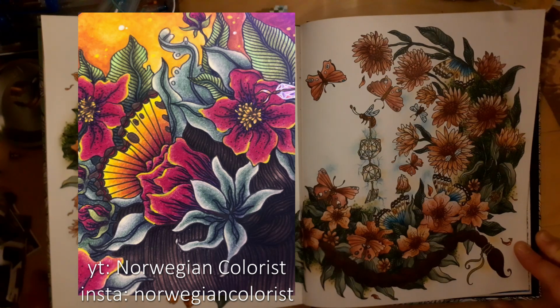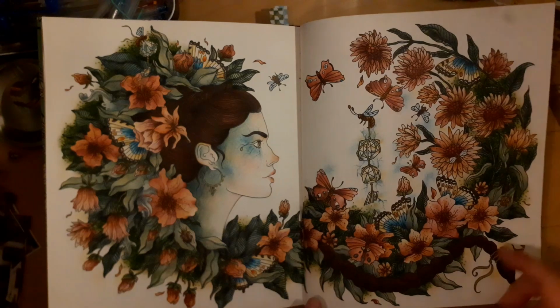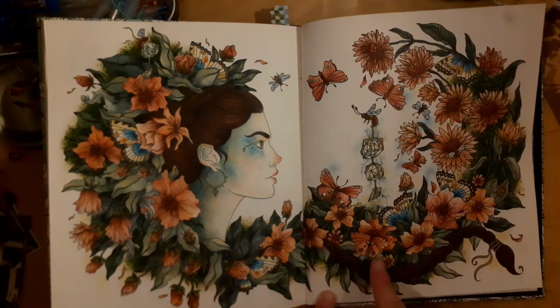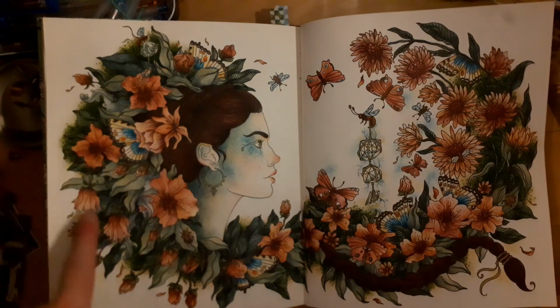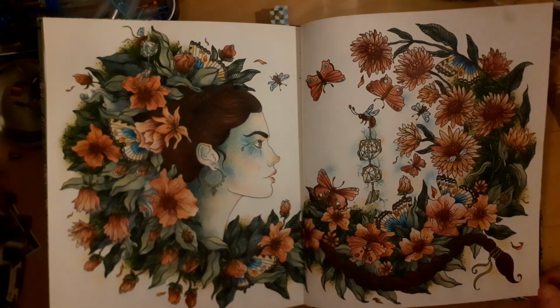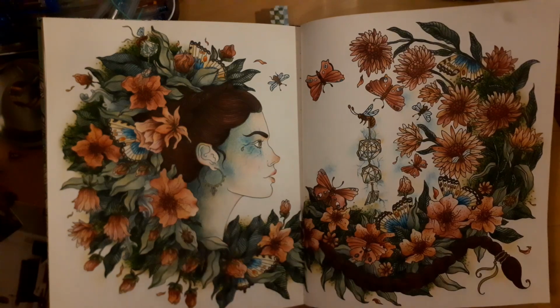But yeah, my version is done with some water-based marker dotting in the background, but then it's Albrecht Dürer diluted on top. That smeared out the dots a bit also, which I liked. All the flowers and the leaves are based with Inktense or Albrecht Dürer or, you know, Graphitint, yeah. And then it's Polychromos on top of all of those.